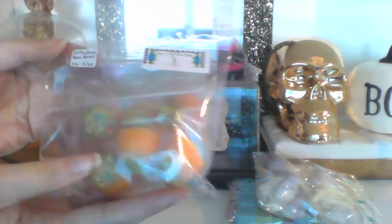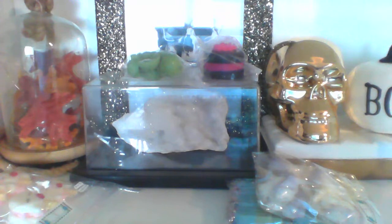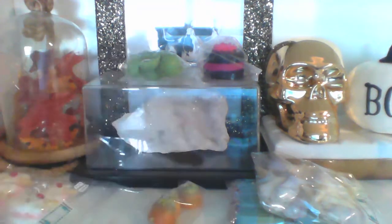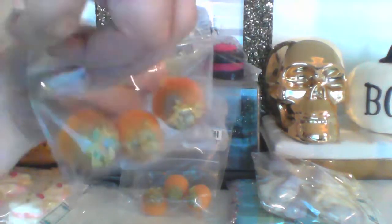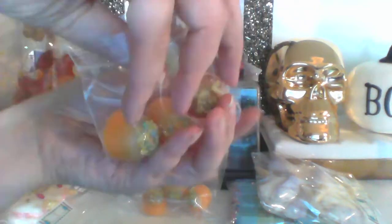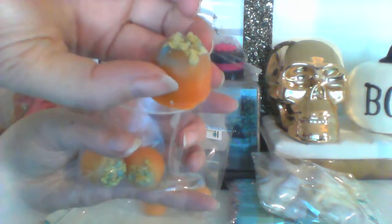Then we have, these are double bagged. These are exploding bonbons, and they are Satsuma blood orange pineapple cake, and they're supposed to crackle when you melt them. So that's what they look like. Take some out. It kind of looks like they have pop rocks on top of them or something.